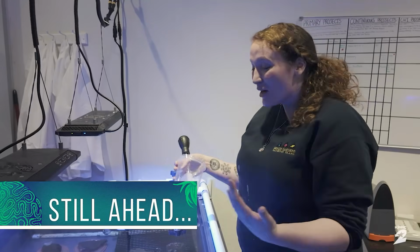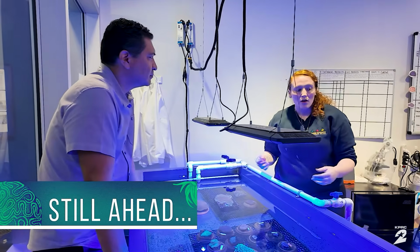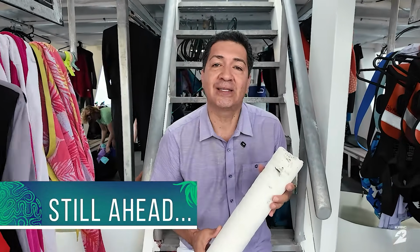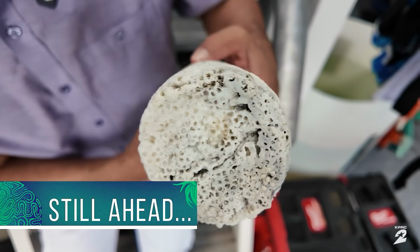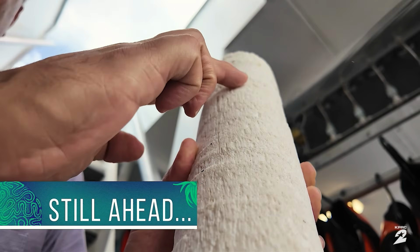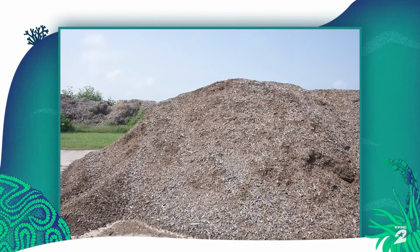Still ahead, "Our job is to be the ocean, which is a huge task." The delicate job of caring for coral. Plus, "This is a coral core that's been drilled out of the Gulf of Mexico. And what's really fascinating about this is it's a lot like tree rings. Scientists are able to drill into this and look at the age and the health of the coral and discover so much more." But first, helping our planet by reducing waste.